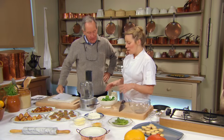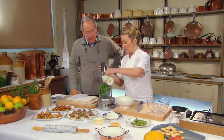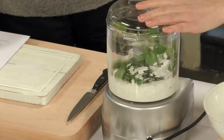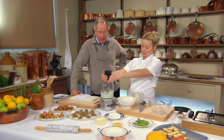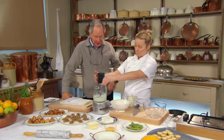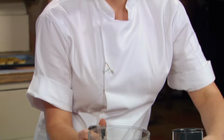So the first thing that I'm going to do is make the custard. So I take the watercress, put it into a blender with the cream. Gotta be cream. Yes. And then we're just going to pulse that. Good British ingredient. Yeah, that was the thing, isn't it? All these royal things these days, they've got to be British ingredients. Yeah, but watercress is quintessentially British, isn't it? It is, yeah, but that's what people want to see. That's what people want to eat.